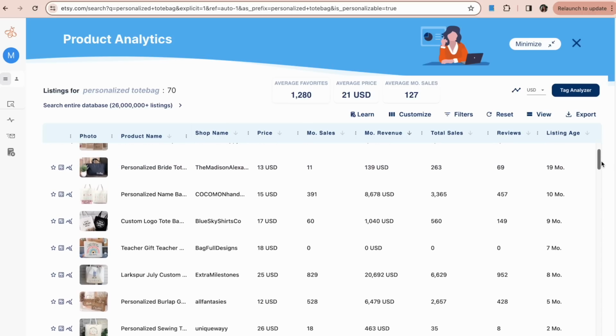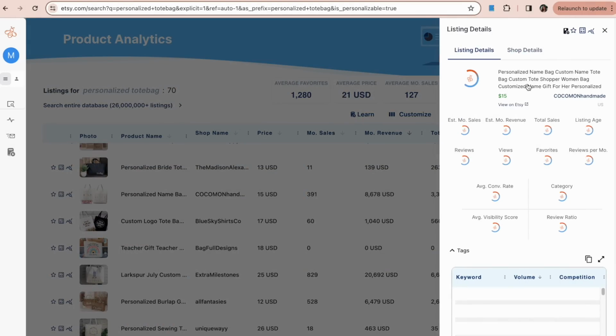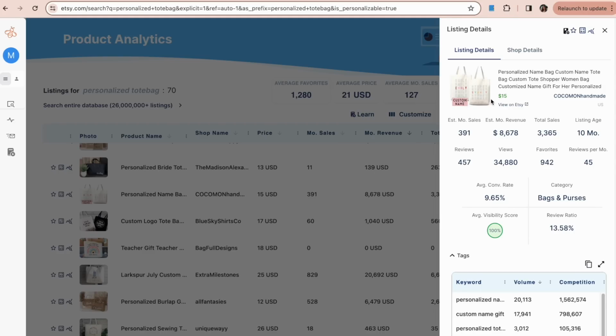Here is one that is a personalized name tote bag. It's literally just someone's name repeated here, and they're bringing in $8,000 a month in revenue selling this product, 391 sales a month for only a 10-month-old listing. So that is doing very, very well.